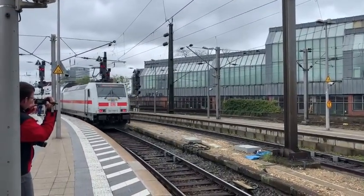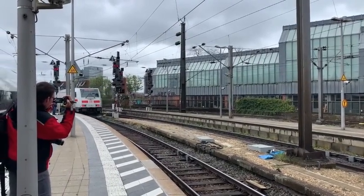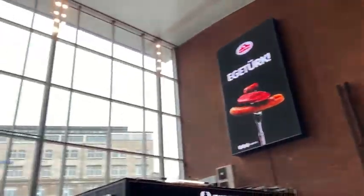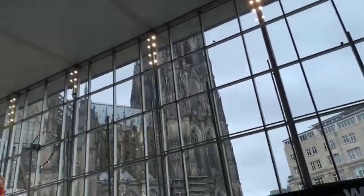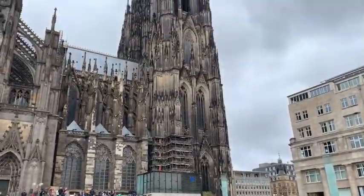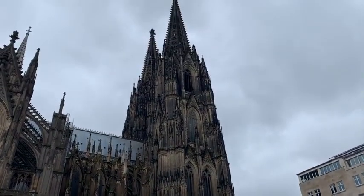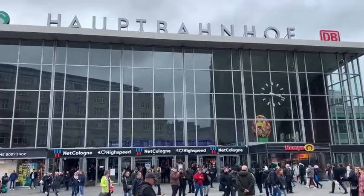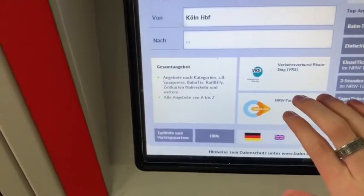Apologies for the loud honking noise. We have now arrived in Cologne Central Station. After staring at the train, I went down to the station and took a look at Cologne's landmark, the Cologne Cathedral. Right after that, I went back inside the station again to buy myself a special ticket, which is a holiday ticket allowing you to travel on any regional transport.